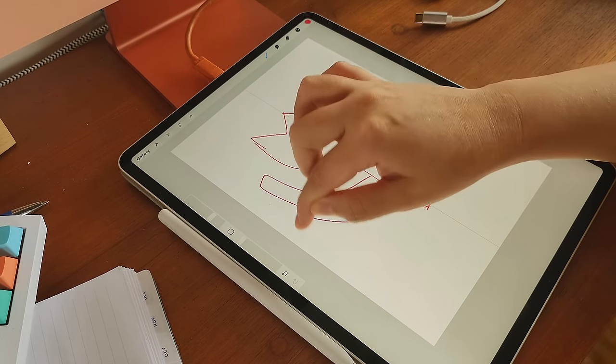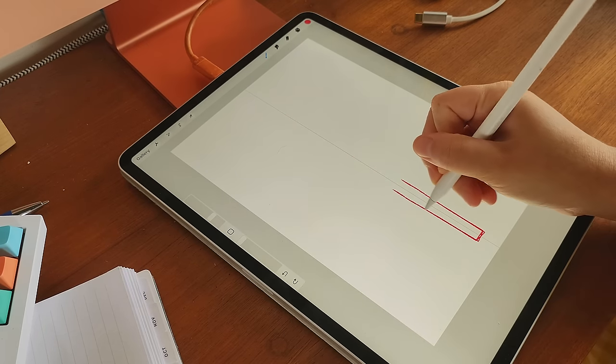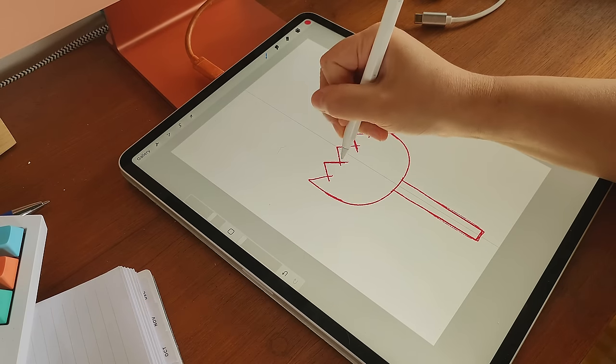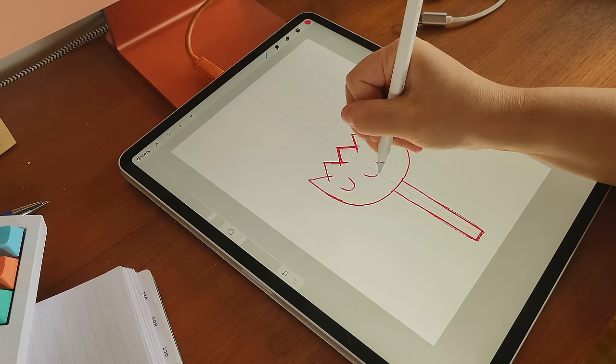So it would be something like this. Finger digital drawing. And then later we can add something else, like whether it goes to the side or something, you know? This is just acting as a guide at this point. And then I'll go over it in black and then I'll trace it onto some paper.